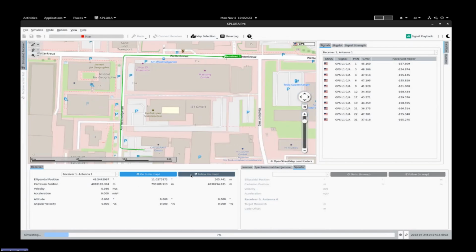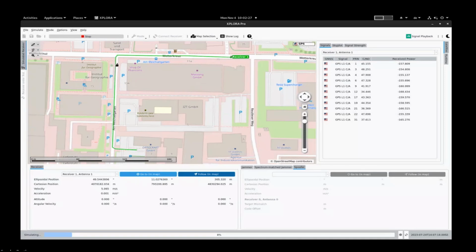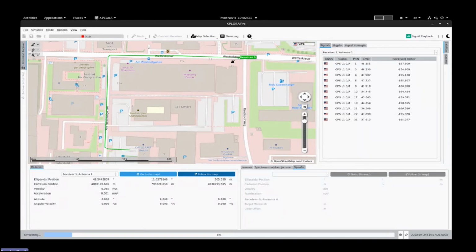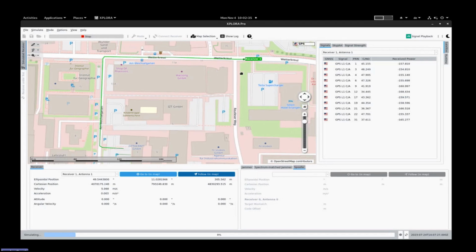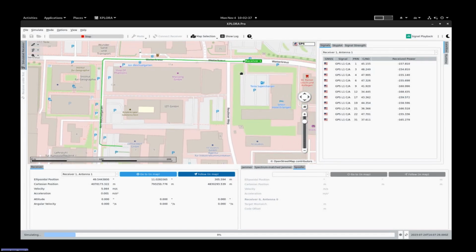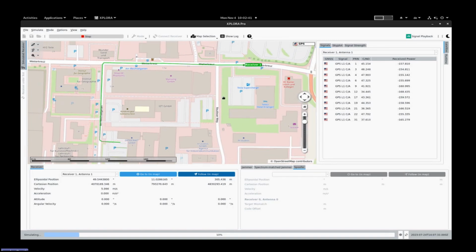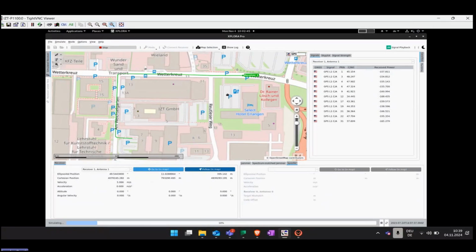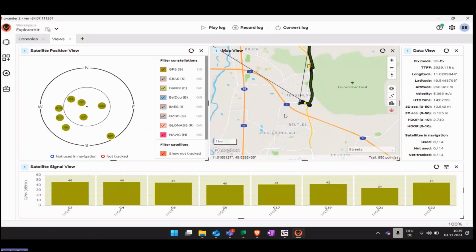Now I can click this button to follow the receiver in the map. So this is, as you can see, how the trajectory looks like. The trajectory updates in this configuration with an update rate of just 1 Hertz. So you see basically the second by second steps. And then let's exit this view and see what the receiver does.